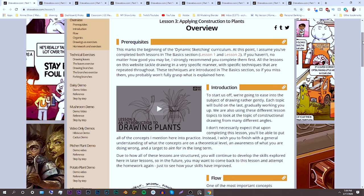One of the most important concepts covered in lesson one is the importance of conveying how a form flows through 3D space. Things like leaves, petals, and so on don't have any real solidity or mass to them. Being as thin and weightless as they are, they're entirely subject to the whims of the forces around them. Wind, airflow, drag, all these forces are what determine just how a leaf moves through space.